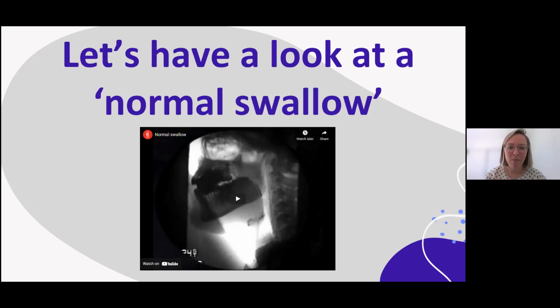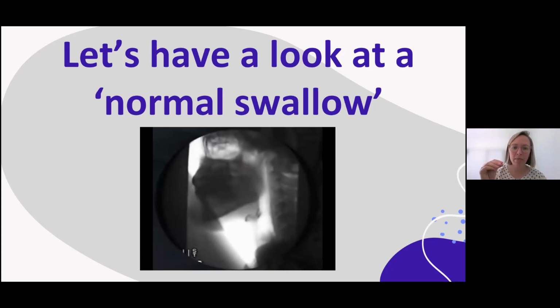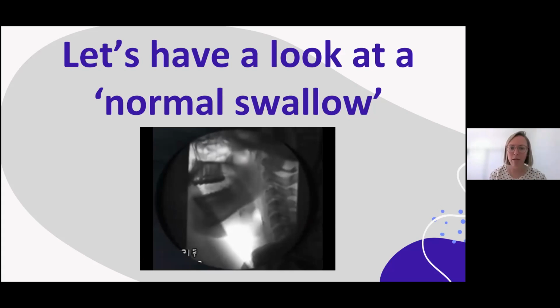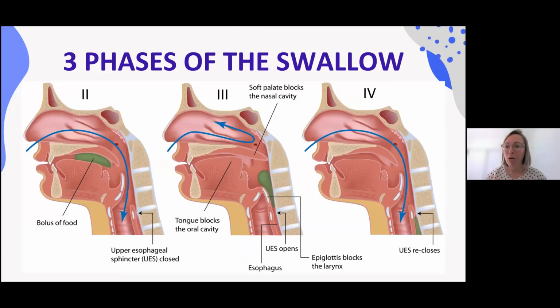So if I press play, you should be able to see that video. You can see chewing, chewing, chewing, getting the food together, and then that black blob goes really fast all the way down, and then a little bit more passes through. That process happened really fast, and that is what happens with a normal swallow. It happens without a whole lot of thinking to be done, because a lot of it is just done automatically and controlled by the brain.